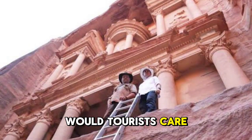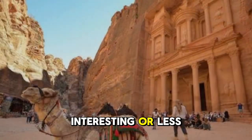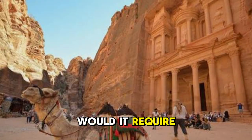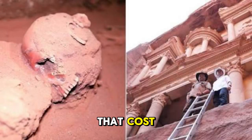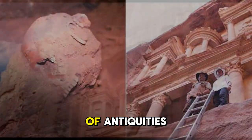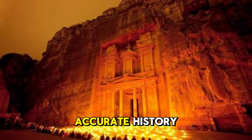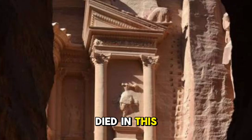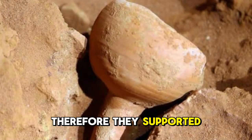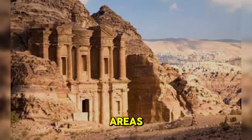Would tourists care about an earlier burial? Would it make the site more interesting or less? Would it require new signs and explanations? And what would that cost? But Jordan's Department of Antiquities also cared about truth. They wanted accurate history. They wanted to honour all the people who lived and died in this land. Therefore, they supported continued research. They approved more excavations in limited areas.